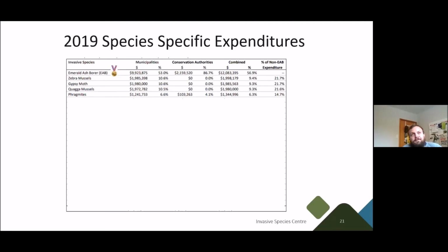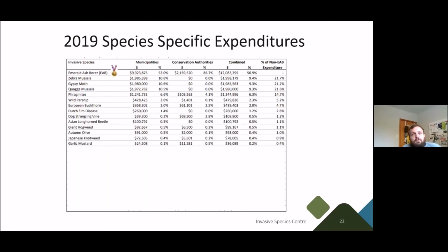So Nick, if you can flip forward to the next one there. So we do see another nice bin of species. Just to flesh out that top five, I think that's where a nice threshold stops at about 1.25 million, being Phragmites. And then we see the next wave of species, things like wild parsnip, a great example of a roadside management species. Buckthorn, unfortunately, one I'm sure you're familiar with. Dog strangling vine, yet again another species that's afflicting the Muskoka region. Things like Japanese knotweed as well. And it seems to be a nice crisp line there between garlic mustard and then the other species below that. So Meg, if you could advance one more time, please.